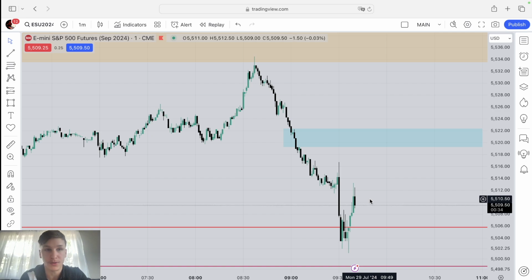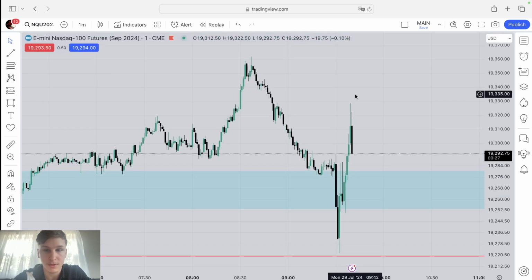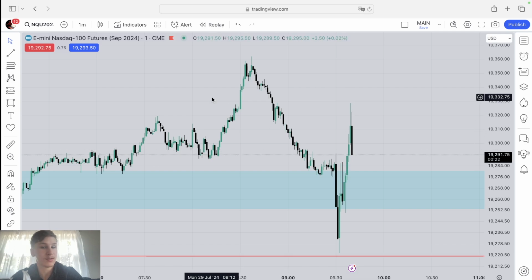Which is why I always do stuff like this, like trying to filter out low quality setups. So let's check on NASDAQ. All right, so NASDAQ completely shifted above that 9:30 opening swing high that was formed. We're back into the fair value gap. Is that a long for me?